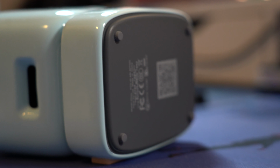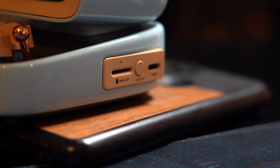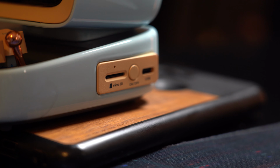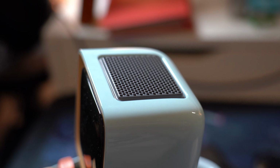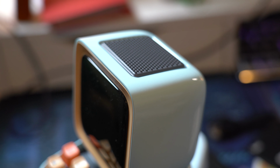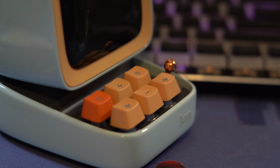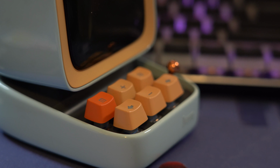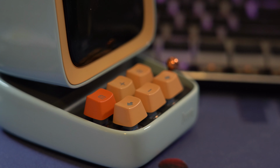The bottom has little rubber feet for isolation security, while the side holds the USB-C port, power button, and micro SD slot if you want dedicated media on the D2. The speaker has a 45mm 10-watt speaker on the top of the head of the monitor, and a separate woofer that handles the lows. The setup creates some decent separation, but it does have some quirks that I'll get into later in the video. All the onboard controls are handled via the mechanical keys and lever, which have a satisfying feedback and a nice pleasant click tone.